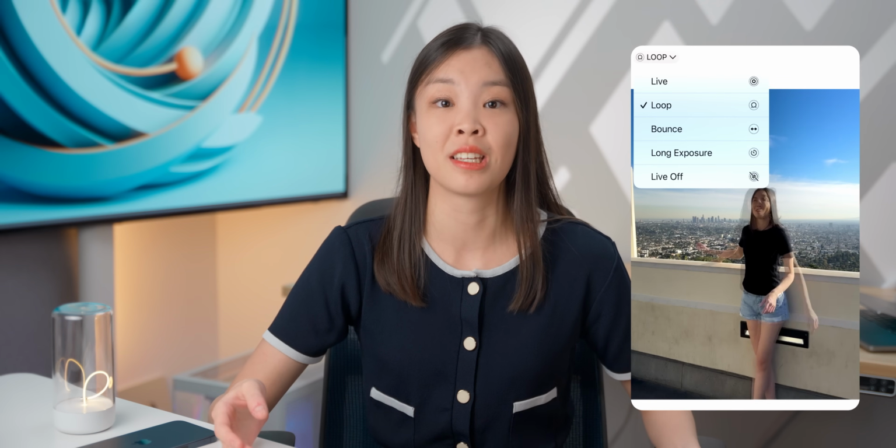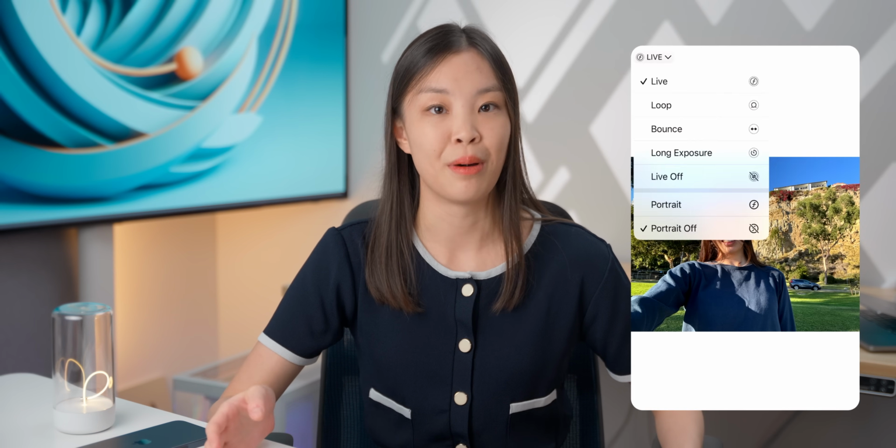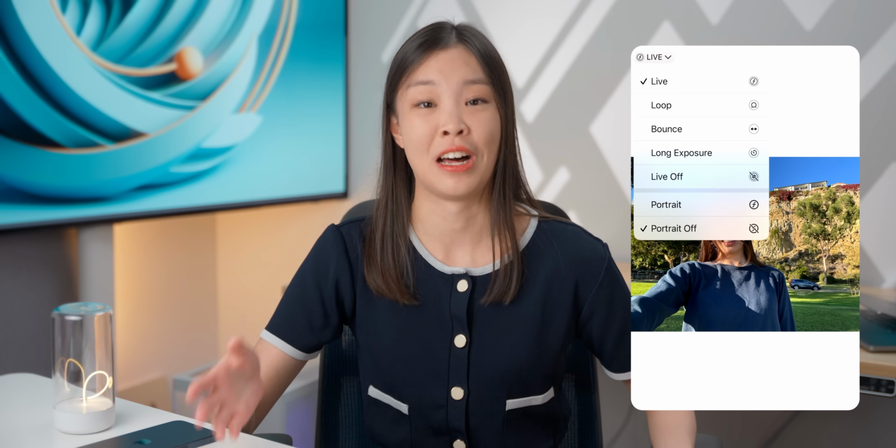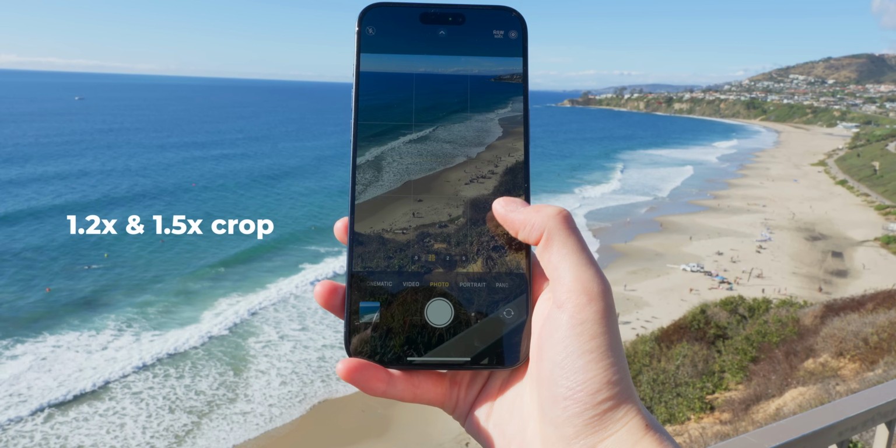And unlike shooting RAW or in 48 megapixel mode, all 24 megapixel images still allow for live photos and now even portrait effects to be added in post. The depth data is supposed to be automatically saved for human subjects, but I found that it actually didn't apply to lots of my photos. So tapping on the subject is still necessary to ensure that the portrait effect will be available in post. You now also have a shortcut to 1.2 and 1.5 times crop, probably because the 48 megapixel sensor still has 24 megapixels, even when you crop in 1.5 times.